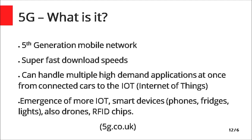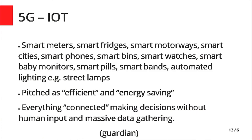Emergence of more IoT, smart devices, phones, fridges, lights, also drones, RFID chips. What are we putting on our cats and dogs nowadays? We're chipping them. Why is that? Are they going to be connected to the Internet of Things? Smart meters, smart fridges, smart motorways, smart cities, smart phones, smart bins, smart watches, smart baby monitors, smart pills, smart bands, automated lighting, street lamps.